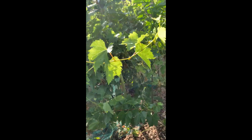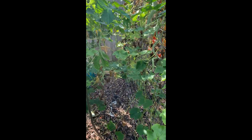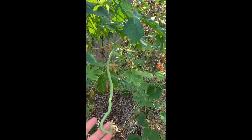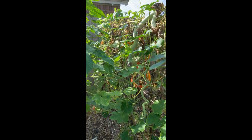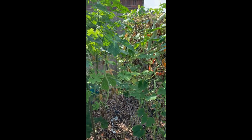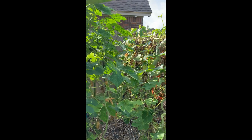So anyway, you can see here the snake bean, this is a young snake bean. I will not harvest this yet, but they're quite vigorous. You can see if you don't keep them under control, they'll trellis over my grape and so on.